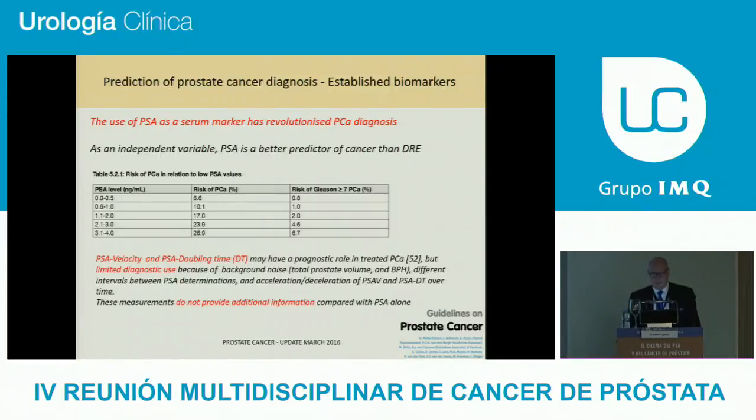So what else can we do with PSA? Well, we can compare different PSA values over time. We can look at the doubling time, the velocity, different ways to express it. But in the diagnostic setting, it doesn't really help us very much. It's a completely different situation when you monitor a patient for recurrent disease or after treatment.